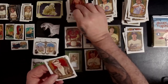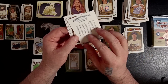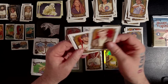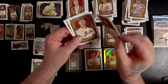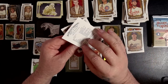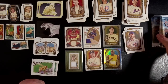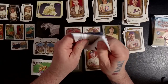Professional golfer, Kid Leroy, Aussie rapper, singer songwriter. He's pretty huge. Buxton, Lonzo, and Wisdom. Short print. Four packs to go, people. Hope you've enjoyed this product opening.